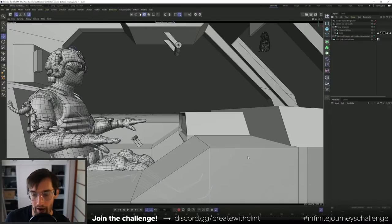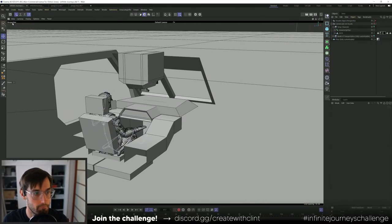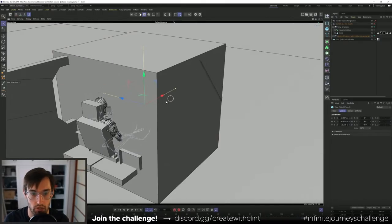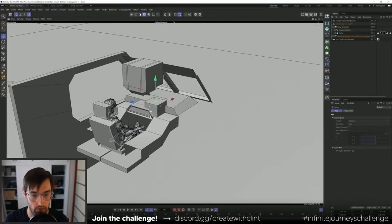And there's a bunch of wires coming out the back and stuff. Like, that could be sweet. So let's see if we can get that going. Like this, I'll just make a cube, T for scale. Let's make a little monitor.